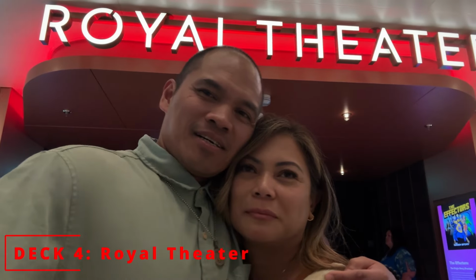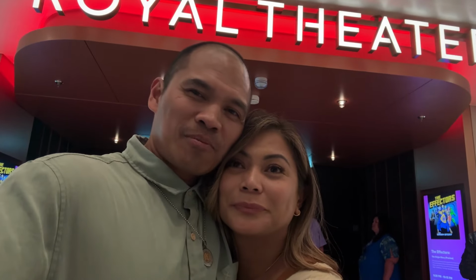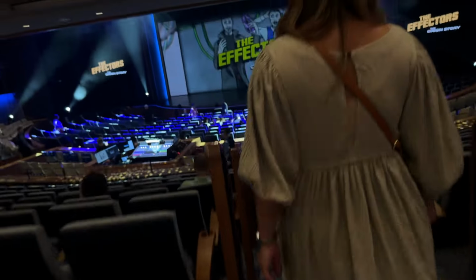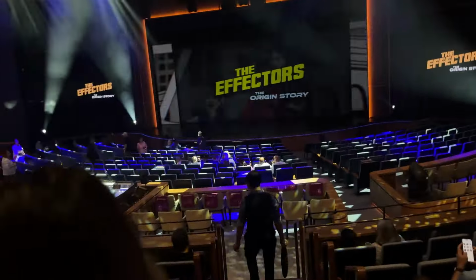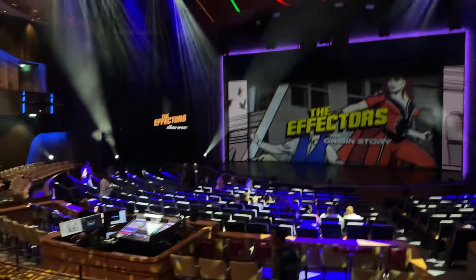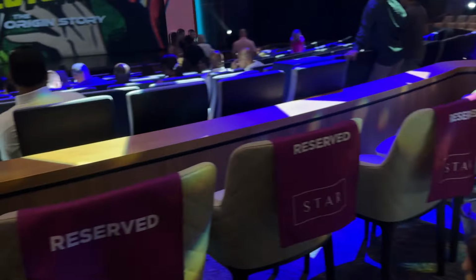Very good. Okay, so we're about to watch a show right now. The Effectors, the origin story. So we are like 45 minutes early to get the best seat in the house. Hello. The best seat in the house, baby? Guys, just sit where the reserved seats are. I promise you, you will get the best view. Just sit behind this sign right here.